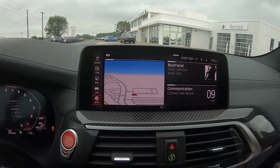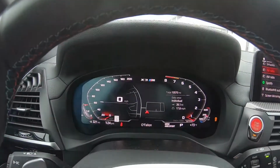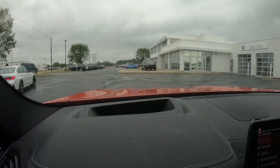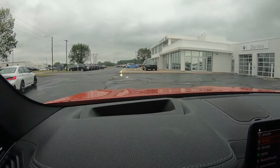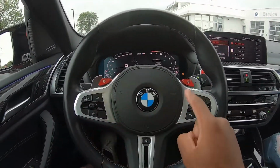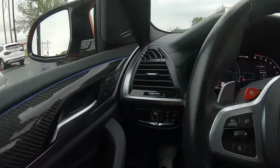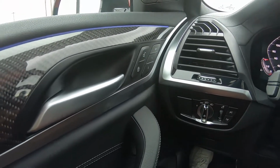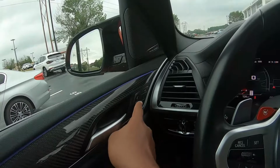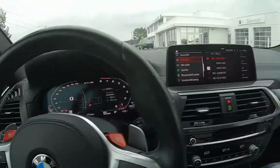All right, and this is what everything looks like from the driver's perspective. You're gonna have a nice display right there. This is all touchscreen, so that's plenty nice. You're gonna have a digital display right up front, which is customizable. You're gonna have a heads-up display, which you guys should be able to see just a little bit right there. So pretty nice to have. You're gonna have the nice red M1, M2 buttons, and otherwise navigating through all of this is pretty easy. Lighting controls on the left, door lock controls there, and BMW did move these from here, so if you haven't been in any of the newer BMWs, the lock unlock is here instead of here.